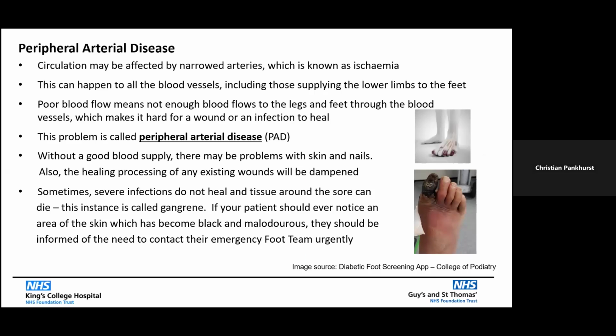Now, in peripheral arterial disease, circulation may be affected by narrowing of the arteries, and this is referred to as ischemia. This can happen to all blood vessels within the body, but especially those supplying the lower limbs and the feet and ankles. Reduced blood flow seriously impedes the healing of any wounds or infections which may be present. Sometimes severe infections do not heal and tissue around a sore or a breakdown can die, and this is referred to as gangrene. So if you should ever notice somebody with an area of skin which has become black and malodorous, they need to be informed to contact their emergency foot team or accident emergency urgently.